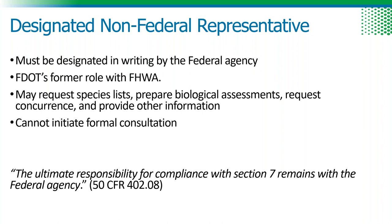So, as I said, FDOT used to be a designated non-federal representative for Federal Highways. They were designated as that in writing by Federal Highways. And under that process, FDOT could request Section 7 consultation from the services, but only if it was going to be an informal consultation. And we'll talk more about what's informal and what's formal tomorrow. But if the consultation was actually going to be a formal consultation, then FDOT couldn't do it. They didn't have that authority just as a representative. So Federal Highways had to get back involved and ask for the consultation.